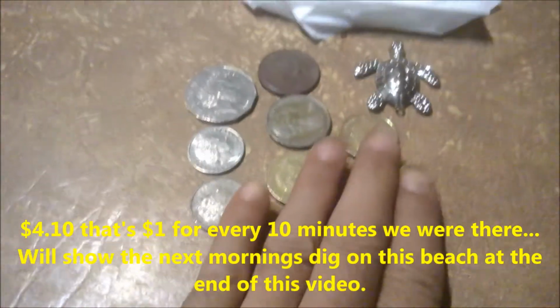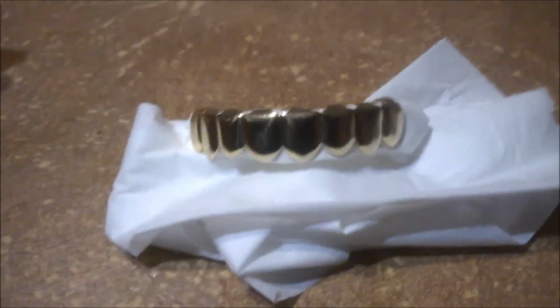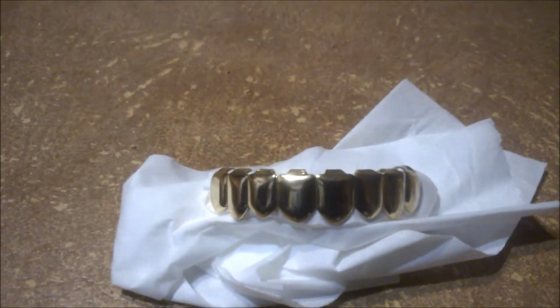So we have $3, $4.10. The little turtle pendant, very heavy, and it is steel by the looks of it. A really cool find. And of course the teeth. It's not real. I know it's not just by looking at it, but it was still a cool find to get. Somebody lost all of their teeth, even though they look gold and it's gold in color. I can guarantee you it's not gold, but still an awesome find.